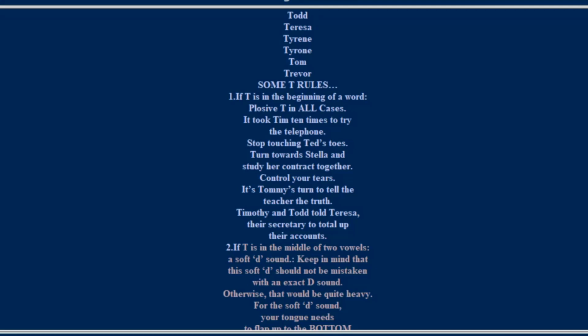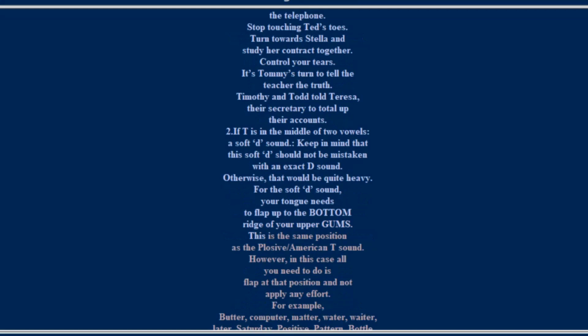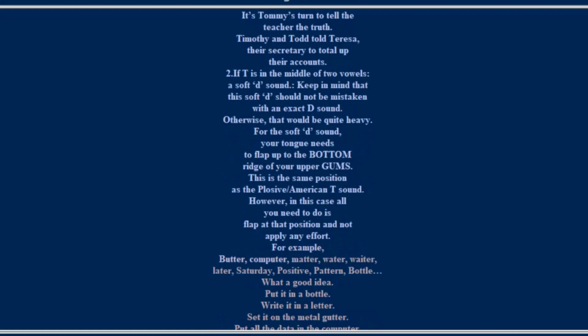Second rule. If the T is in the middle of 2 vowels, it becomes a soft D sound. Keep in mind that the soft D should not be mistaken with an exact D sound. Otherwise, that would be quite heavy. For the soft D sound, your tongue needs to flap up to the bottom ridge of your upper gums. It's the same position as a plosive American T sound. However, in this case, all you need to do is flap at that position and not apply any effort. For example, butter, computer, matter, water, waiter, later, Saturday, positive, pattern, bottle.